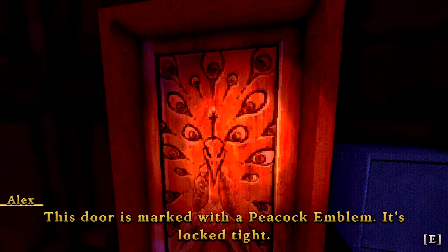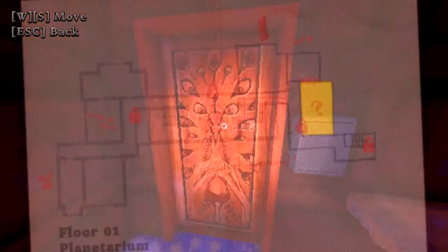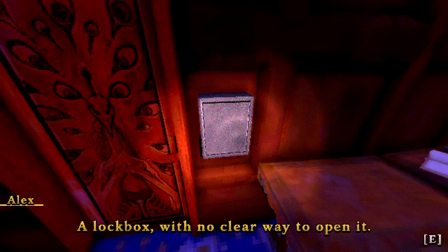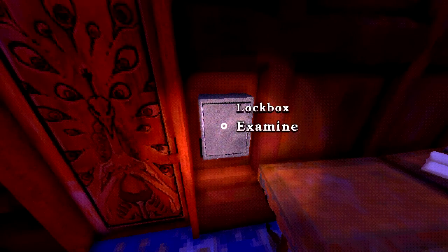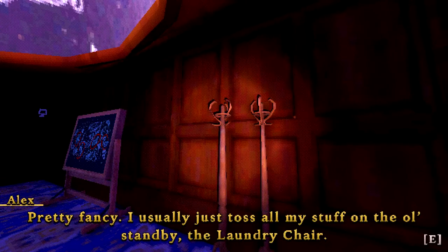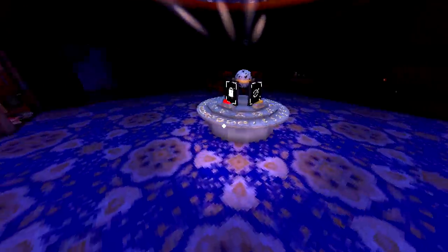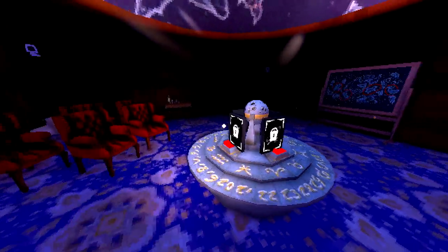This would be the peacock door, right? Okay, that's just going to take me back out to the corridor, so I don't really need to get that open, but... there's a lockbox with no clear way to open it. Coat hanger? Pretty fancy. I usually just toss all my stuff on the old standby. The laundry chair. Which is what I call that chair in the corner of my bedroom. I think we've all got a chair like that, haven't we?